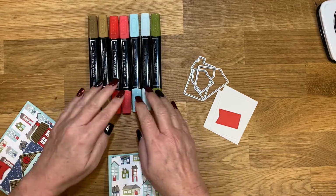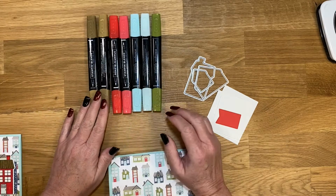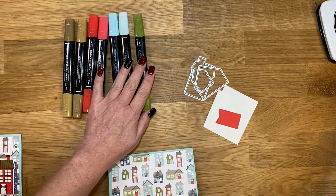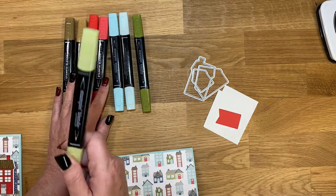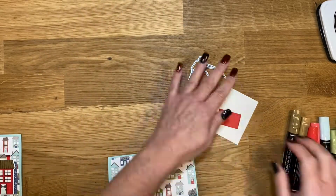And then I need to grab my other strip. I left it behind me. But I will tell you the blends I'm using are the Light and Dark Soft Suede, Light and Dark Poppy Parade, Light and Dark Pool Party, and then I don't think I used the light Old Olive. I think I just used the dark, but I might change that up and use the light on this card. So let me move those out of the way.